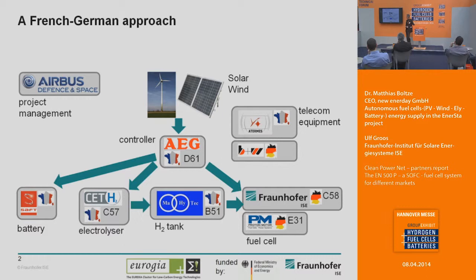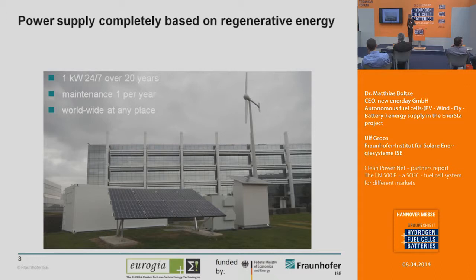A partner for the telecommunication housing is B+W, which is also a partner in the Clean Power Net. And we are responsible for the fuel cell system over here, and our booth is in this direction, C58. And we cooperate with the German company Protomotors, which delivers the fuel cell stack, and Protomotors is also at the trade fair.